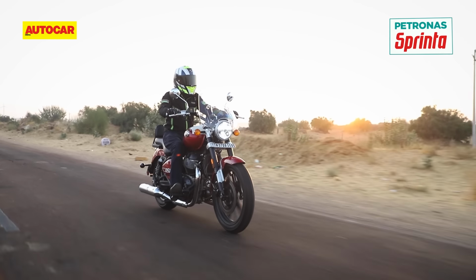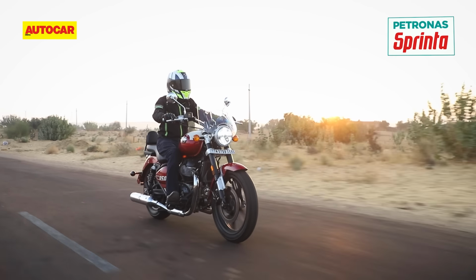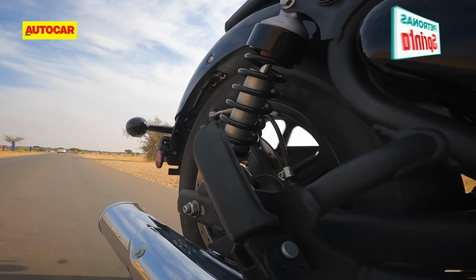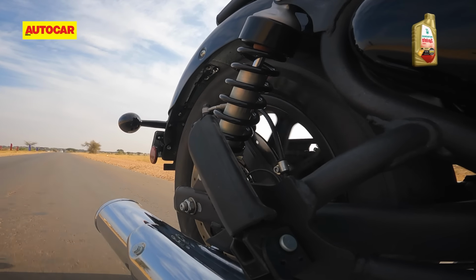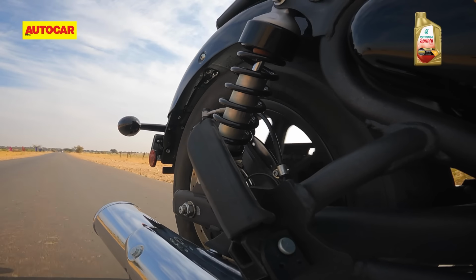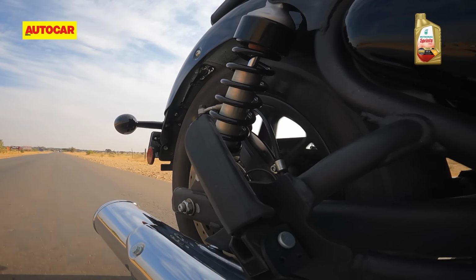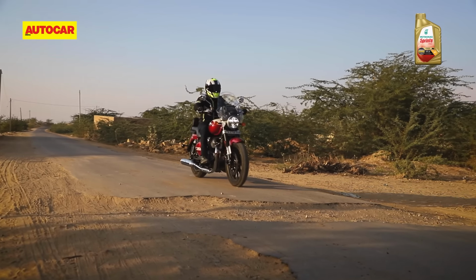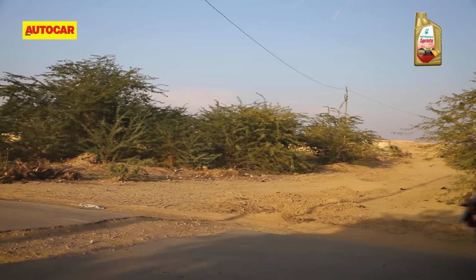Now, what also helps you tackle a long day of riding without fatigue is the ride comfort on this bike. Yes, there is a firm edge to the suspension setup, but considering the cruiser format, the Super Meteor does a decent job of tackling our roads. You do feel road imperfections, but it takes the harshness out of them and the impact is significantly reduced.